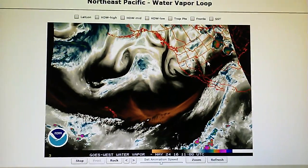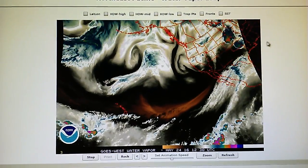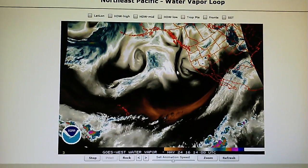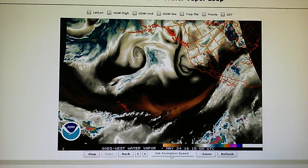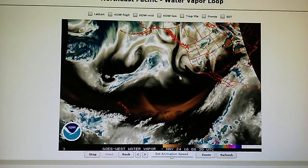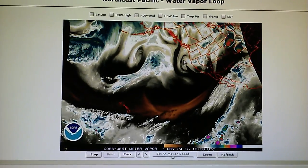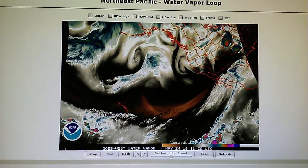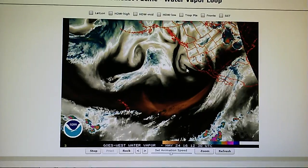All right, well, so we're watching the Northeast Pacific water vapor loop right now, and we can see that we have a counterclockwise spinning system here. This is really nothing at all. It's got a transmitter on top of it. We can see the outline right here, and that also is going to separate this system, this incoming gale force system, from merging with this right here.